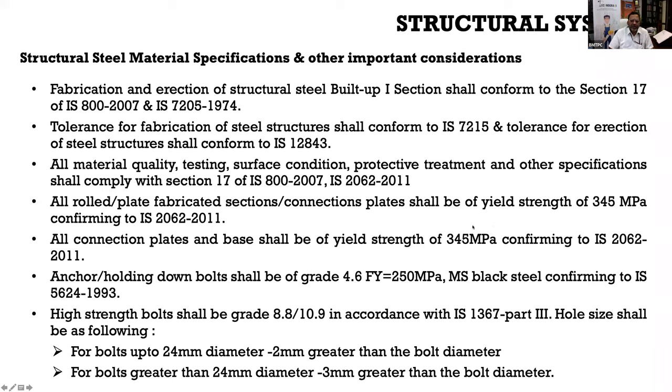And when you are using a steel section with a particular strength, there will be a yield strength, there will be a tensile strength, so all connection plates and base plates shall have to equally match the strength of the steel section which you are using. So we have to keep in mind the structural properties of the base plates and all the connections, including nuts and bolts, which we are using, and that they should be as per the standards and as per the design requirements. Okay, and because these connections are entirely based on bolts, high strength bolts of grade 10.9, 8.8, again there is an Indian standard on that, so that high strength bolts need to be used, as per IS 1367.